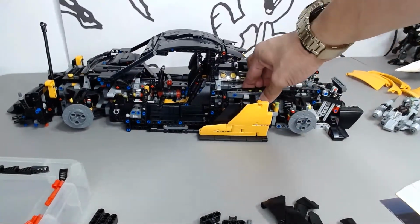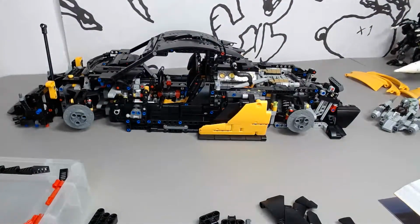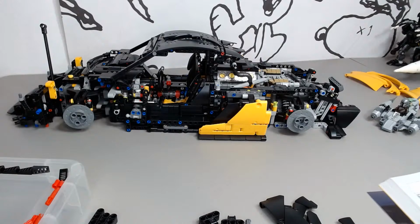Piece by piece, man, this thing is getting there. Gosh. All right. That was step 688. Here comes step 689. I'm going to make this whole thing. All right, let's try it.